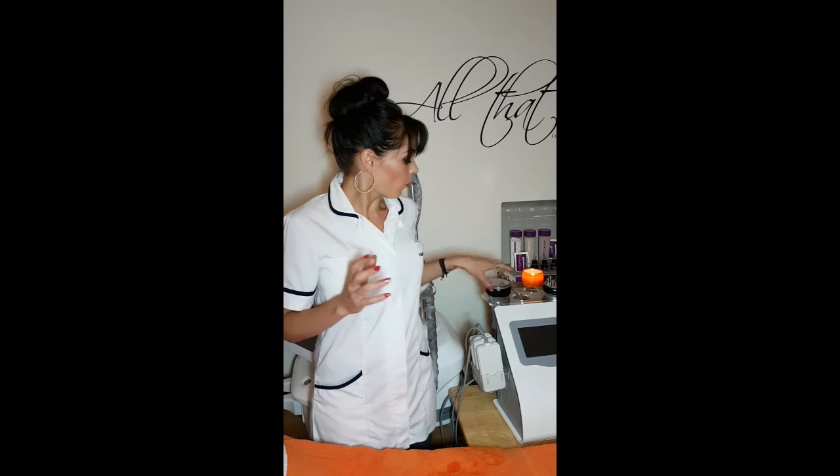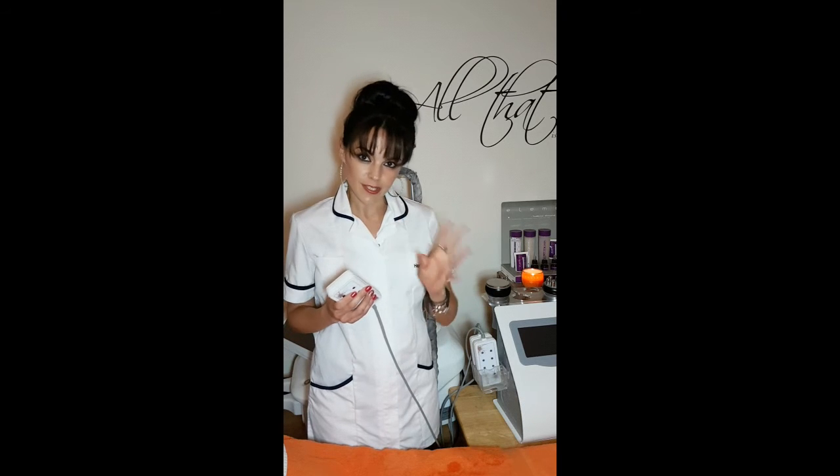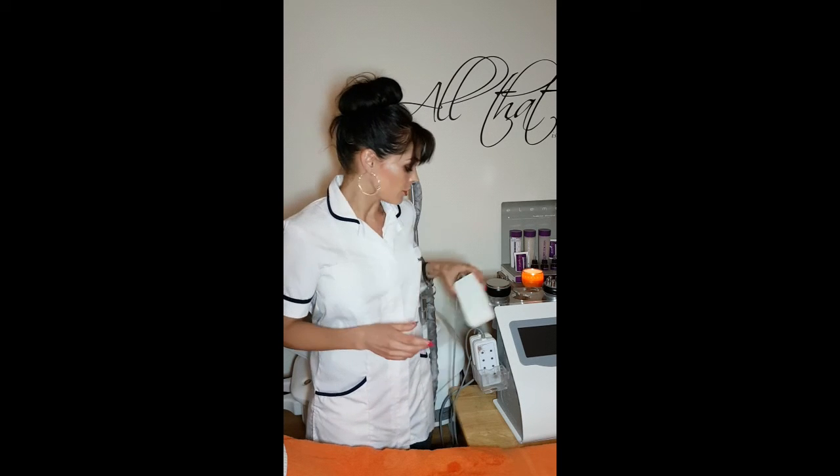Because it does actually implode the cell membrane, you can have an instant loss with this treatment. Sometimes you will see about 2, 3, up to about 4 centimetres lost straight away if we combine these treatments. And this one works in a similar way, but it uses a controlled laser light, and it does the same sort of thing. It puts the fat into your metabolism ready for you to use up.